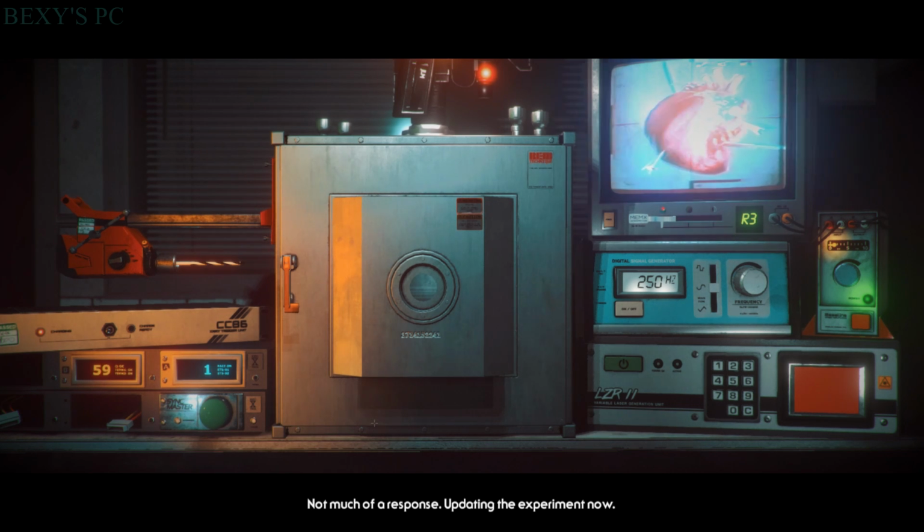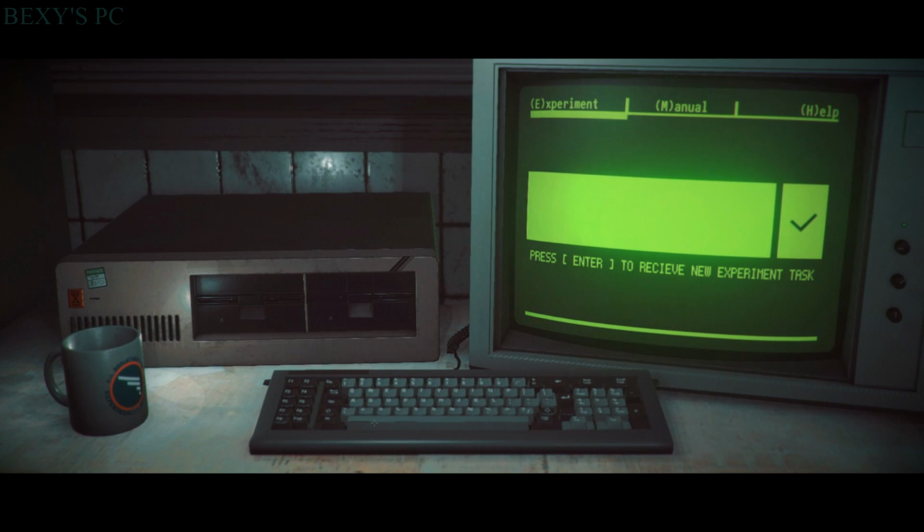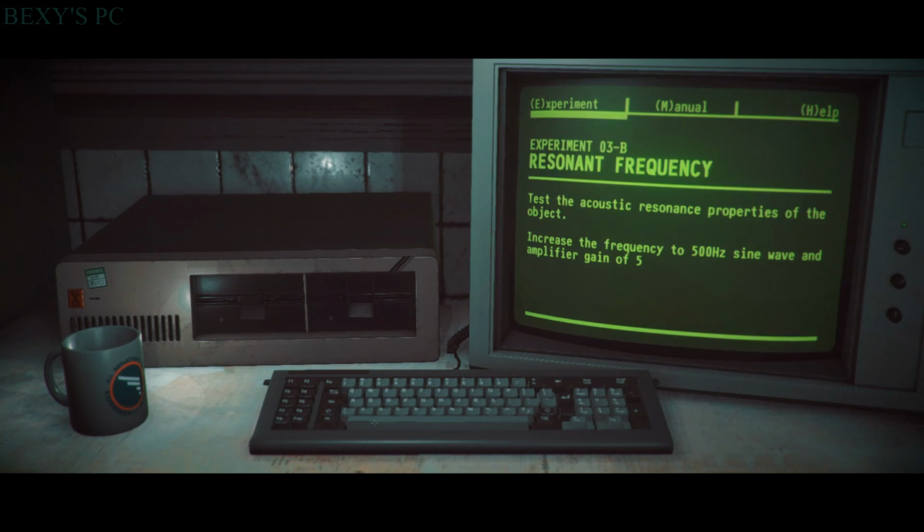Updating the experiment now. Okay. So this one's just basically going through some experiments. I'd like to see what else happens though, because surely there's got to be something creepy going on here. Alright, so experiment complete. We'll move on to the next one.